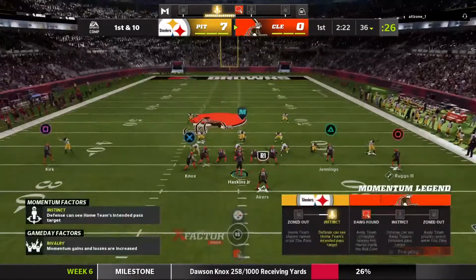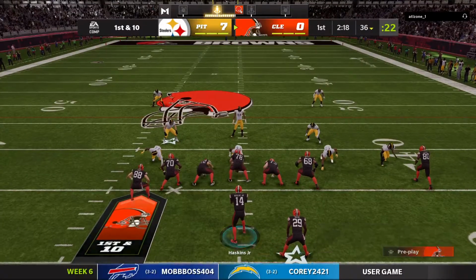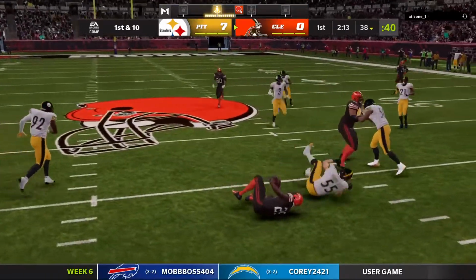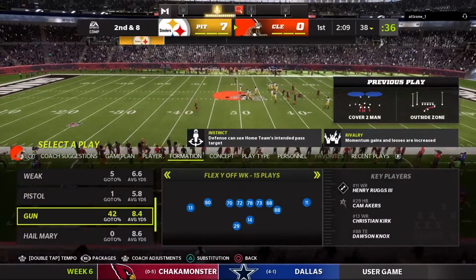So from the 36 now, 1st and 10. From the shotgun, here's a give to Akers. And nothing much materializing there on the first down run. He'll get a couple, and that's it.